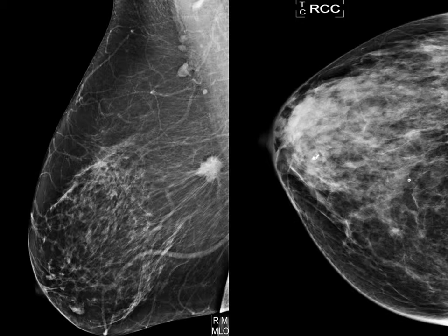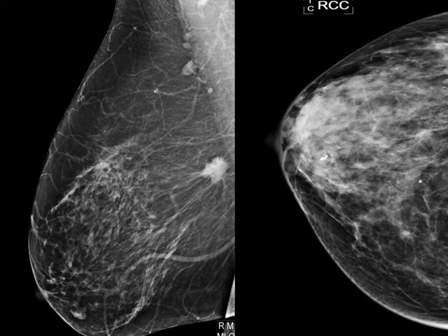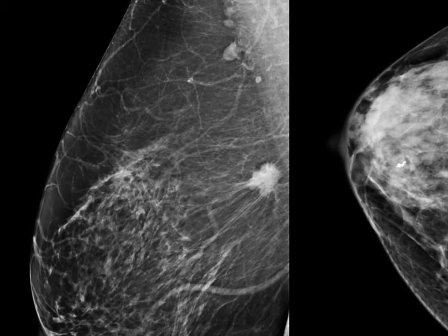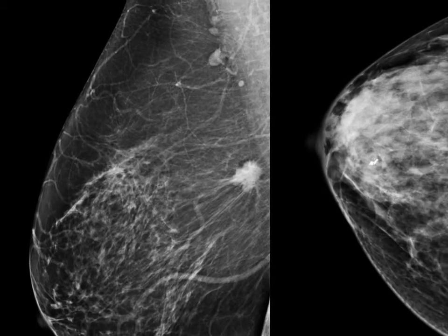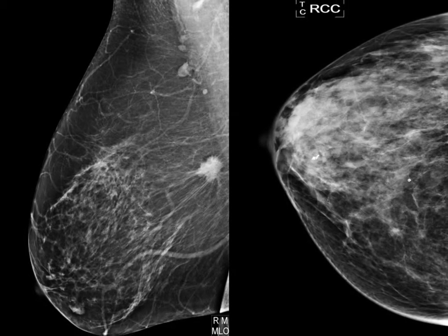Here, you can see mammograms on two different women who both have right-sided breast cancers that are about the same size, just under 10 millimeters. On the left, you can see a small breast cancer. This cancer was too small to feel. This is easy to spot and was diagnosed as soon as this film was reviewed. A screening success. The cancer on the right was much more difficult to spot.